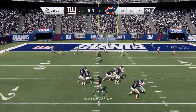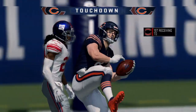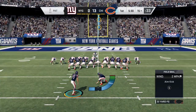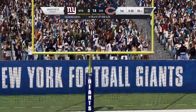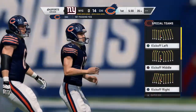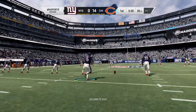On second and 9, Trubisky. That's complete to the tight end, Braunecker. And he is in. Touchdown, Chicago. A 12-yard touchdown grab as the Bears push further out in front. Point after, right down the middle. And that'll make the score 14-0. So that one, a pretty time-consuming 10-play drive. And the end result is a Bears touchdown.